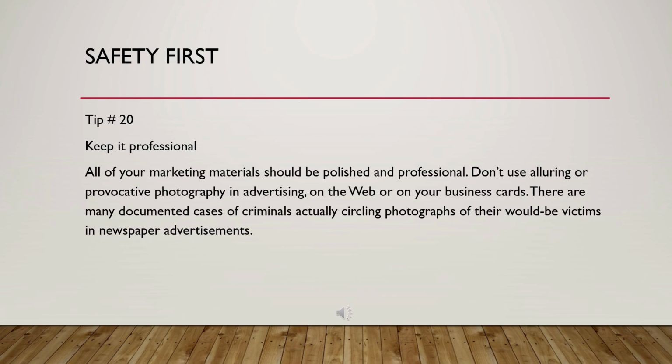Tip number 20. Keep it professional. All of your marketing materials should be polished and professional. Don't use alluring or provocative photography in advertising, on the web or on your business cards. There are many documented cases of criminals actually circling photographs of their would-be victims in newspaper advertisements.